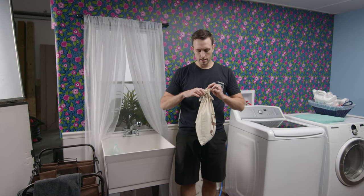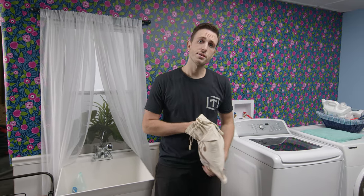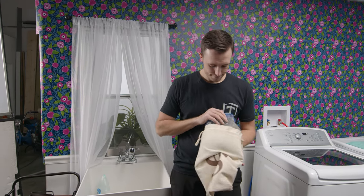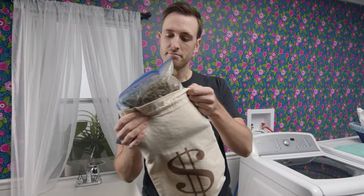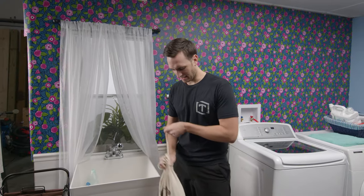Now, if you really want a top-notch secret, what do you put in a money bag to really sell it? It's a great question. I'm glad you asked. And the secret is dog food. Look at those little dog food coins. It's kind of smelly. This has been tossed around and got a little wet, but it's fine, it's fine.